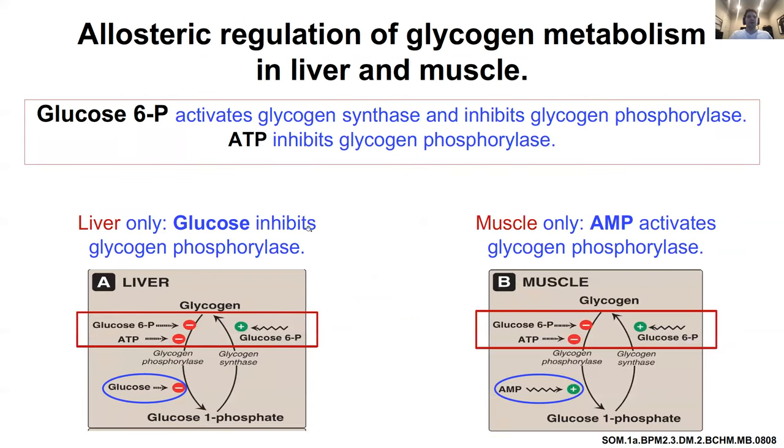So when we look here, glucose in the liver will inhibit glycogen phosphorylase, right? Because you don't need glycogen phosphorylase to make glucose if you already have glucose. So it's like a feedback inhibition. Muscle AMP would activate glycogen phosphorylase.